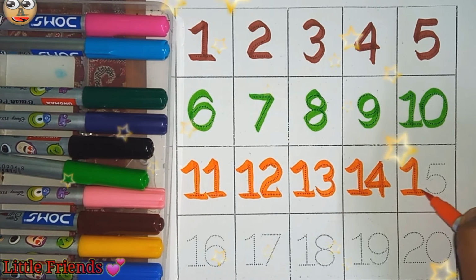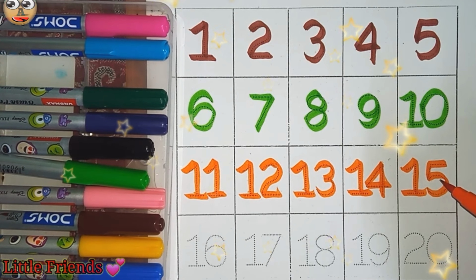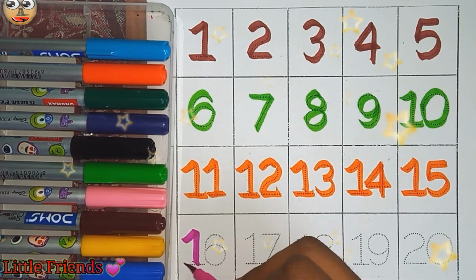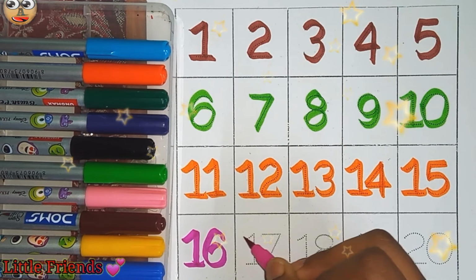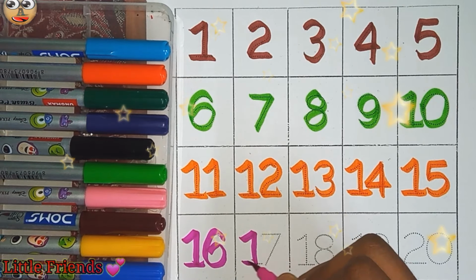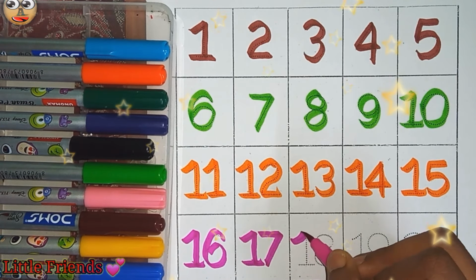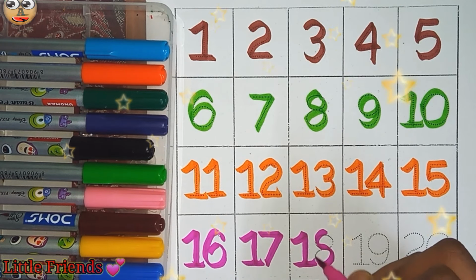15. This is 15. 16. This is 16. 17. This is 17. 18. This is 18.